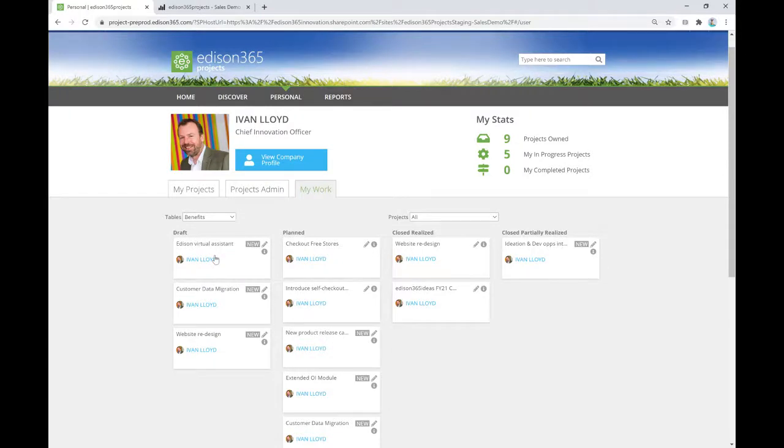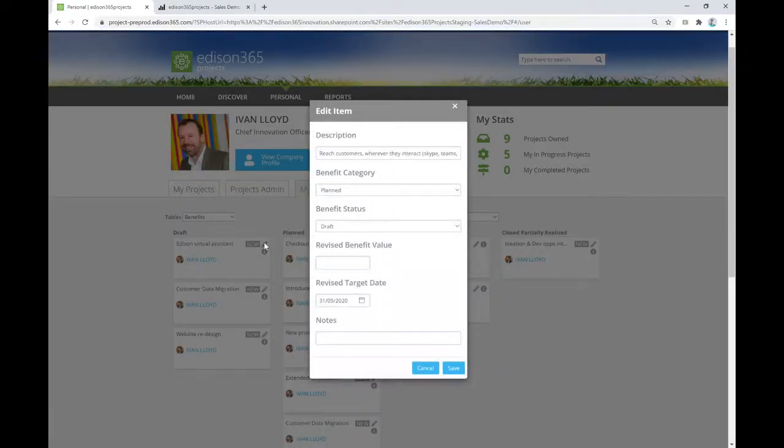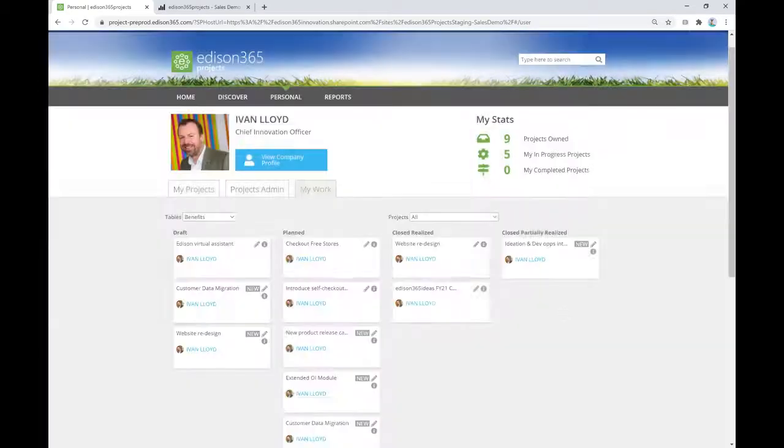But also, when you configured the tool, you said what fields within a benefit Ivan can edit. So that could be all the fields or some of the fields. If he clicks on edit, he gets a list of the fields that he's able to edit. So not only can I move them through the process, I can actually update them and say, do you know what? This benefit, I know we said it was going to be X, but I think it's going to be Y. I can type in a new figure, save that, and it updates the revised benefit estimate. So we're getting this real-time update of the benefit realization process all through.